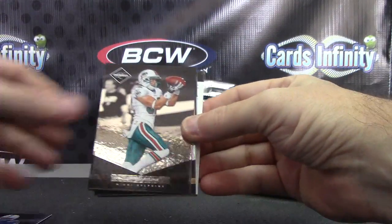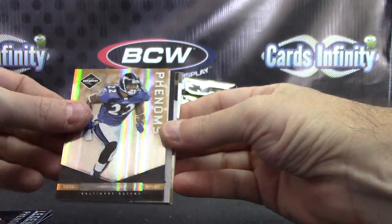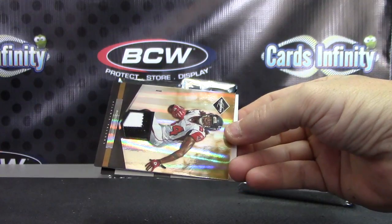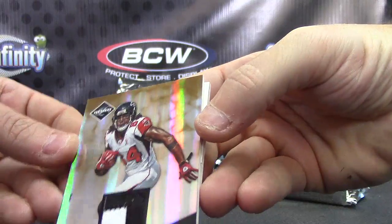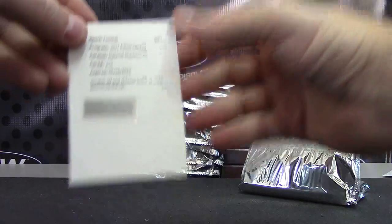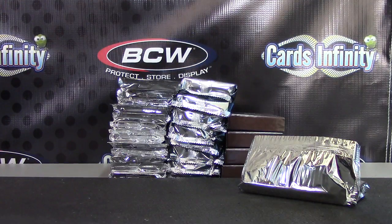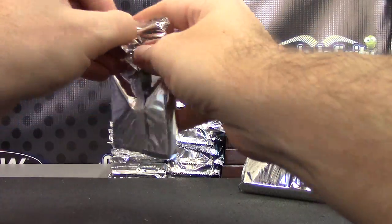Dallas Clark, Brian Hartline, Junior Seau, DJ Williams, Jimmy Smith, gold version. That one's numbered to 25. Torrey Smith, jersey. That one's numbered to 99. Roddy White, gold patch. That one is numbered to 50. And your Rookie Phenom material is card 234. 234 is going to be a Bilal Powell. Bilal Powell rookie patch autograph.